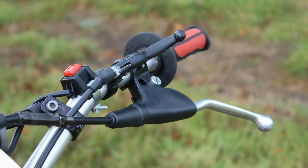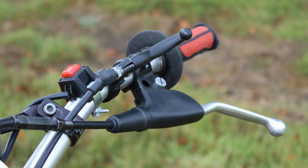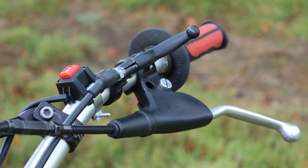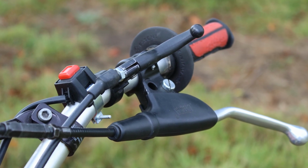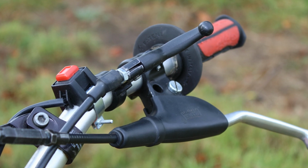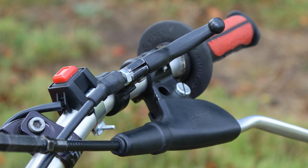But again, another must-have item to fit onto these bars is that all-important engine decompressor lever, so that you can set up that big four-banger Yamaha engine in the correct configuration for starting the motor.